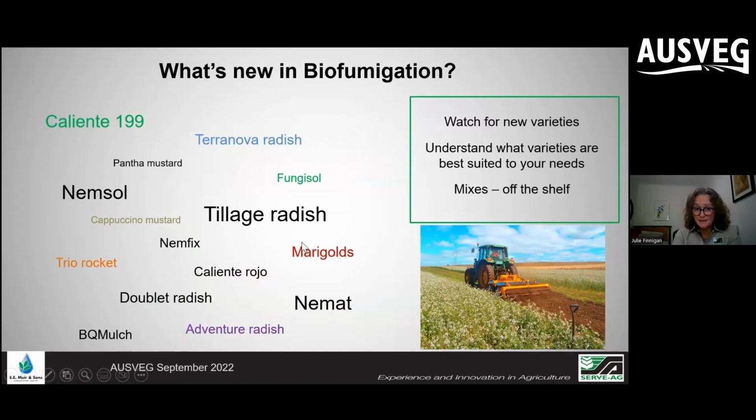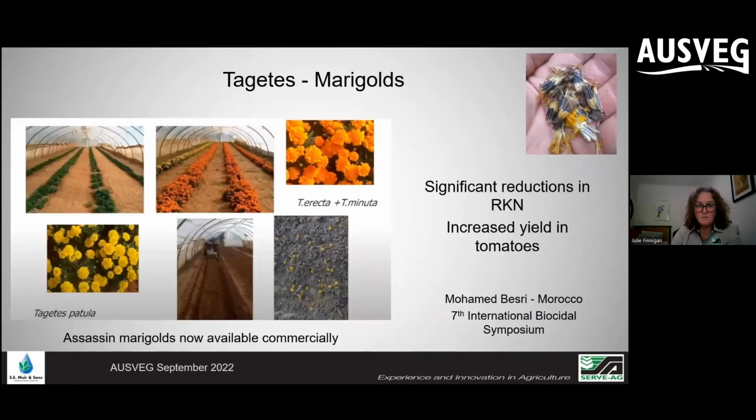The other one to look at here is marigolds. So marigolds are very good at suppressing a very wide range of nematodes, and we've not been able to get a hold of marigolds in a commercial quantity, but marigolds are now available commercially within Australia.